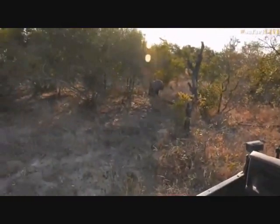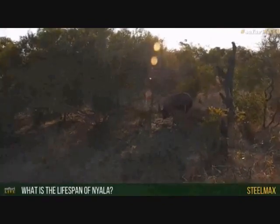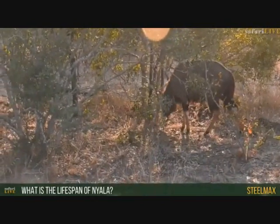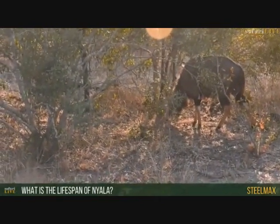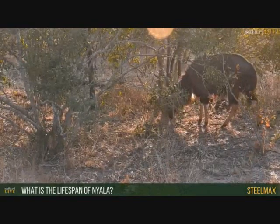There we go. Now, Steel Max, you're wondering, what is the lifespan of a Nyala? It's fairly similar with most of the antelope species. I wouldn't say more than, I'd say between 12 and 15 years, somewhere around there. Not particularly old, not living as long as elephants do.